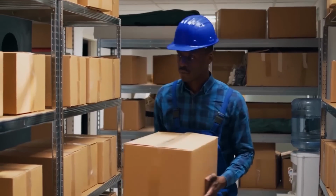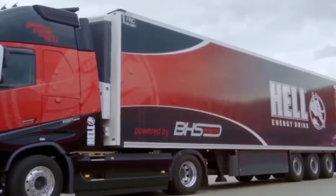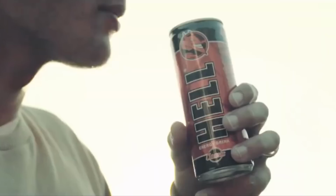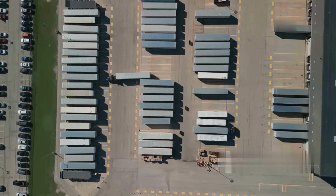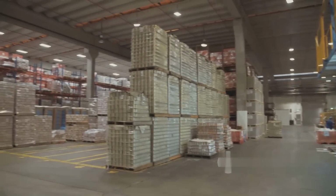From these storage facilities, Red Bull's sophisticated global logistics network takes over. Temperature-controlled trucks and specialized shipping containers ensure the product reaches distributors worldwide in optimal condition. The company's logistics team carefully manages shipping routes to minimize time in transit and reduce environmental impact, employing advanced tracking systems to monitor shipments across the globe.